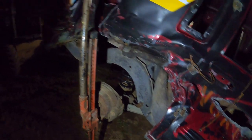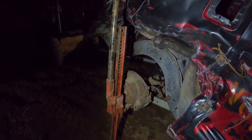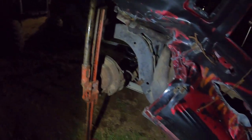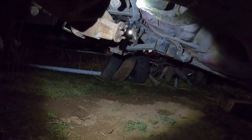Let's go look at the other car. Okay, up under here, I mean, you see I got the death support going on that rear axle. I had to get it lifted up, you know. But anyways, sure seems like a lot of work up underneath of here.